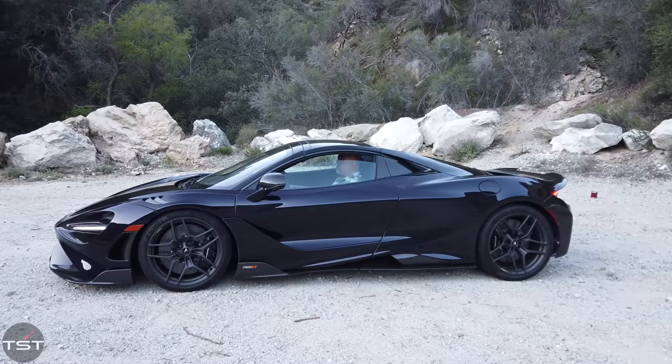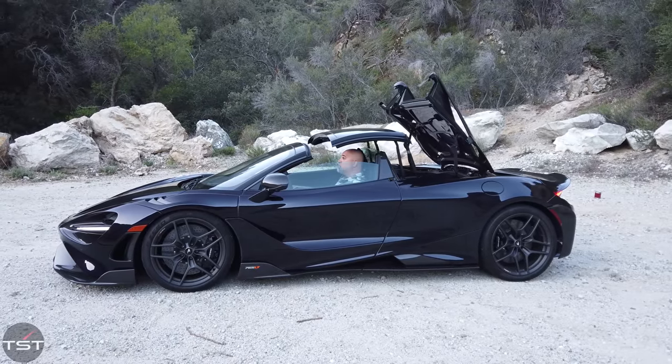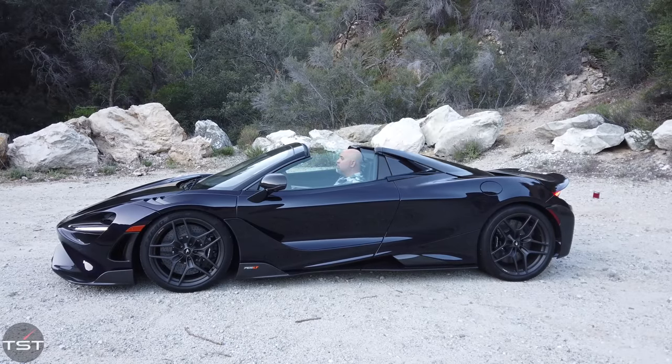And then when you want to put it down, you can put it down in just 11 seconds. It is pretty much as fast as you could want it to be, and you can do it at up to 30 miles an hour. So, boom, roof done, windows down. We're going top down today.